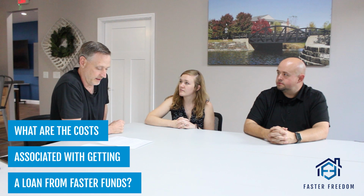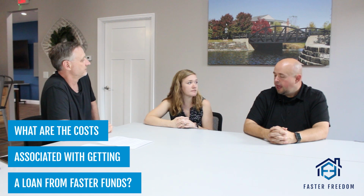Okay. What are the costs associated with getting a loan from Faster Funds? So it's a 6-month interest-only term. It's annualized at 12%. So that's 1% a month while the loan's out. Then there's 3% on the back end of the loan. So when you either sell that property or refinance into longer-term financing, you'll pay that origination fee at that point.